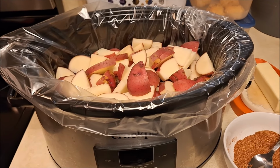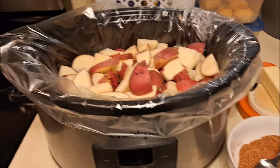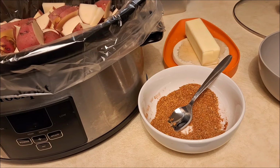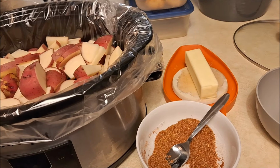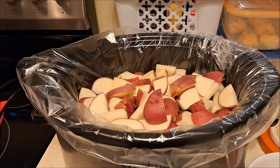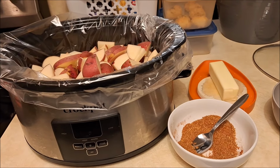Okay, all, I wanted to show you something I'm going to make really quick. I am taking a bunch of new potatoes. I chopped them up. I'm probably going to chop them a little bit more. In this bowl is some smoked paprika, some garlic salt, some pepper, some other seasoning salt. I just took a bunch of seasonings and mixed them up. I'll take some of that butter and melt it, and I'm going to put all of this over the potatoes, and then I'm going to put it on high for 4 hours. I'll show you what it looks like when it's done.